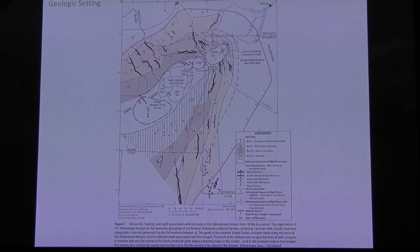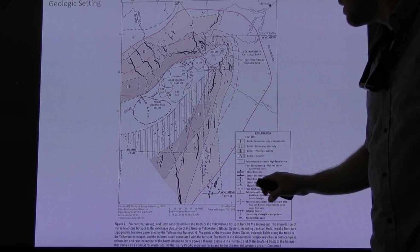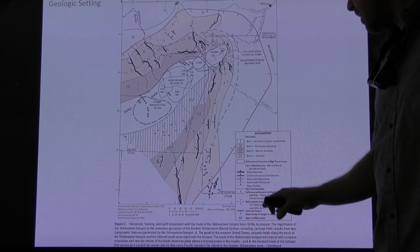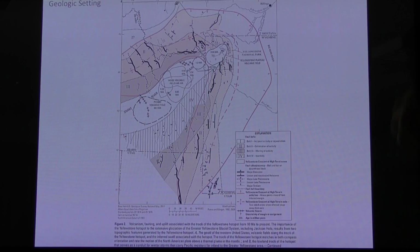Are the heavy black lines the faults? Looks like it. Yeah, these are major Holocene faults. Okay, good. But then they have other faults along here. But yeah, those are mapped fault lines there. Okay. I think those are the major Basin and Range faults. Yep. Holocene. Yep. Right.